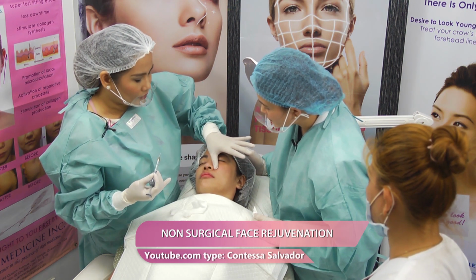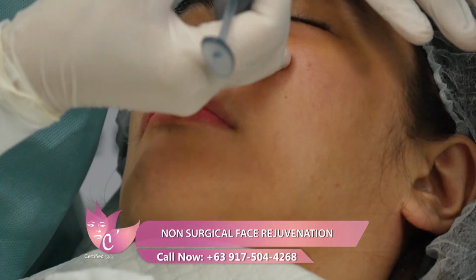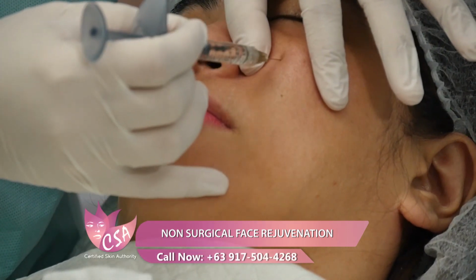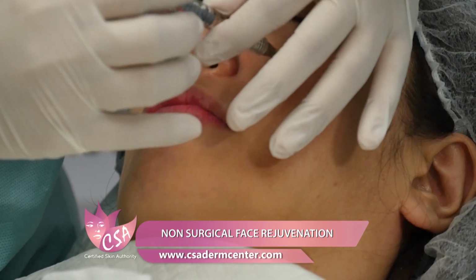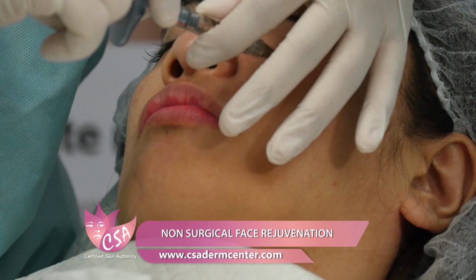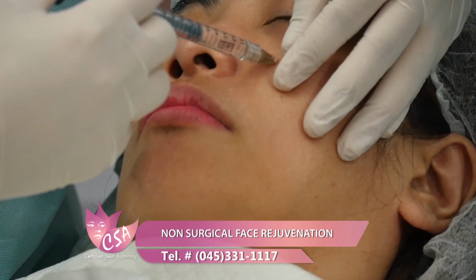Put your thumb on top of it. Okay. So I want to correct her volume loss here. Injecting into that area. Now I'm on the bone, aspirating, and then I can push as much as 0.2 to 0.3.